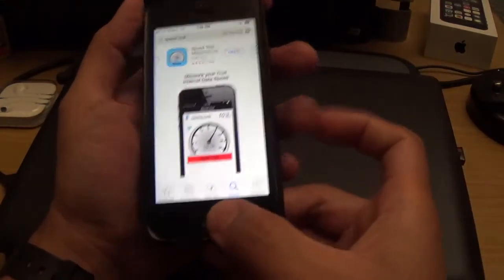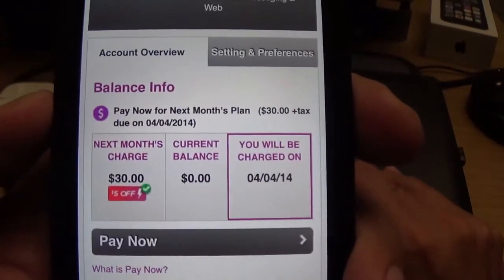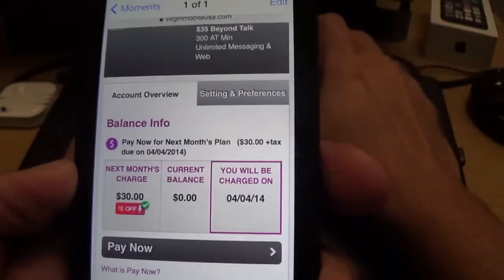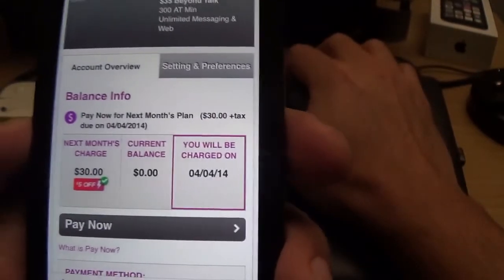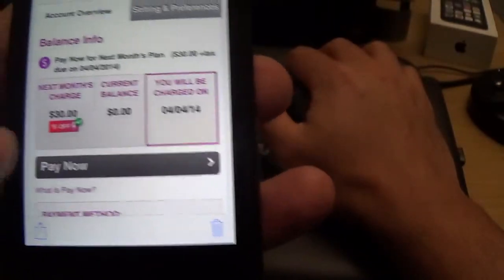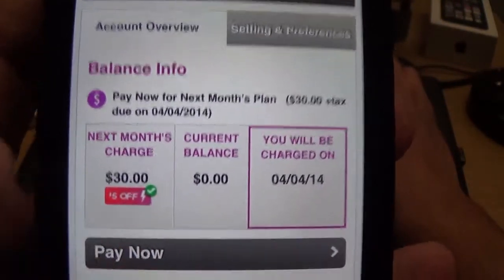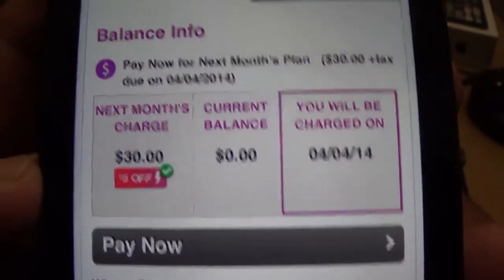Also, another perk for Virgin Mobile customers is that if you have an iPhone and you are on the $35 a month plan, which is gonna give you like 2.5 gigabytes of 4G speed per month, if you set your payment to automatic every month with your credit card, they're gonna discount $5. So instead of 35, you're gonna pay 30. And this is a little secret that I just found out recently. They don't advertise it on the website.